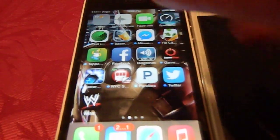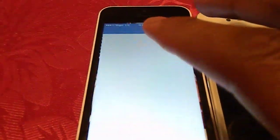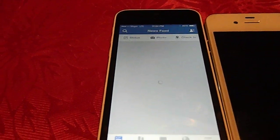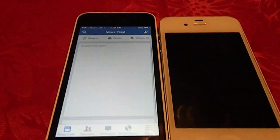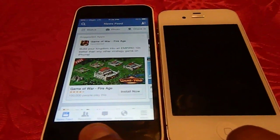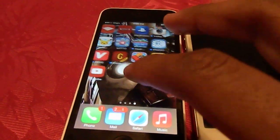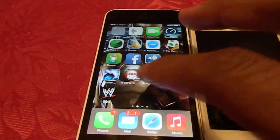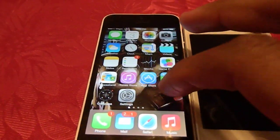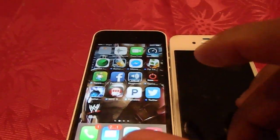Some of the other things you'll notice is that when apps open up on the device, it's quick, it's a lot faster. It actually pushes limits that I've never seen before on the 4. I've only had the device literally just tonight, but I've noticed that this has been one of the best things I've ever seen so far. And some of the other features you'll get into, other than speed, is some of the apps that you can play here that you really couldn't play on the 4.